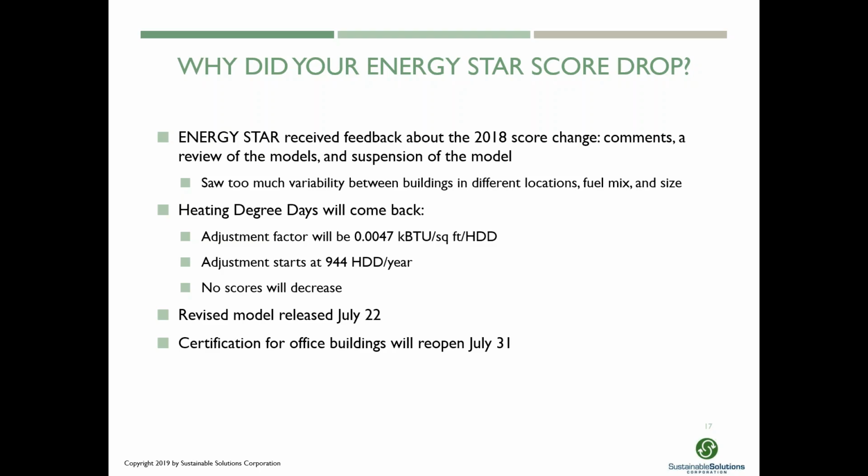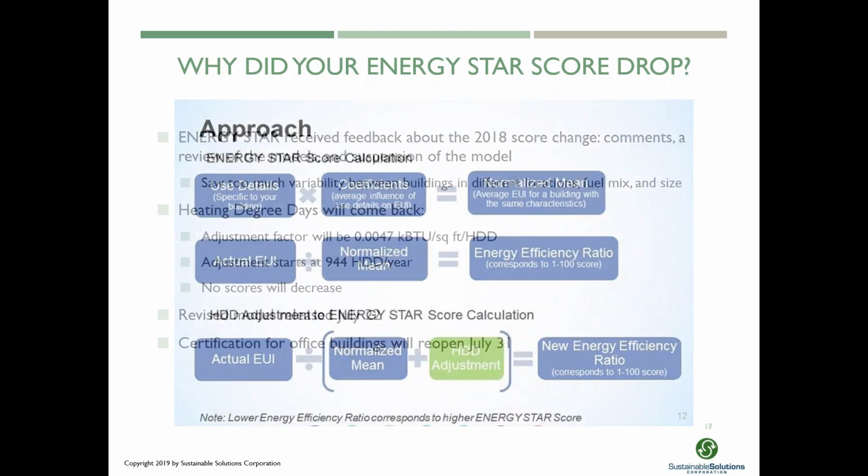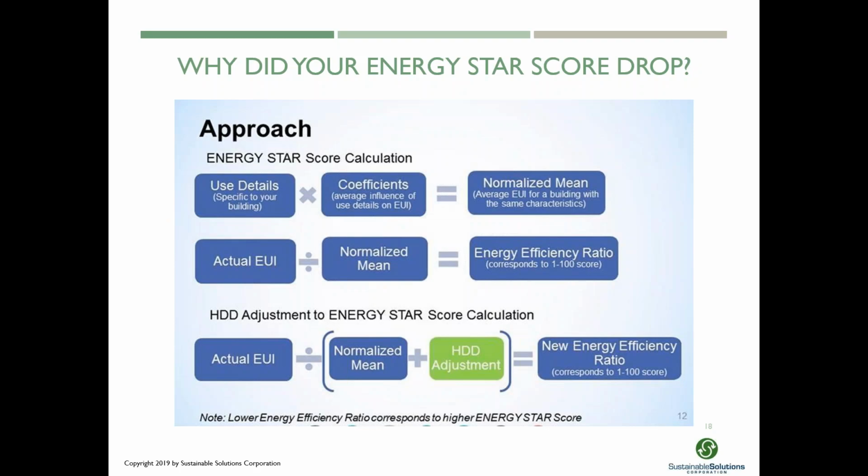We did learn that there was a lot of variability in different locations, and the heating degree days are being entered back into Portfolio Manager now. In fact, the revised models were released on July 22nd, and you're going to be able to recertify for office buildings. At least you'll be able to start certification again on July 31st. And what they did is they looked at all the different types of buildings that had heating degree days of at least 944 heating degree days. Those were brought back in. For anything with less than that many, those scores probably won't change because they didn't really make any adjustment there.